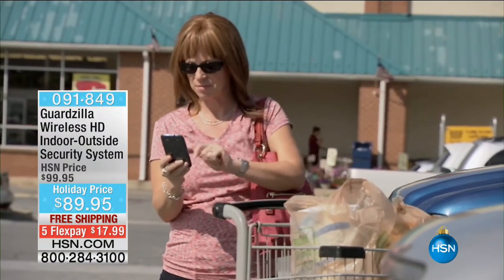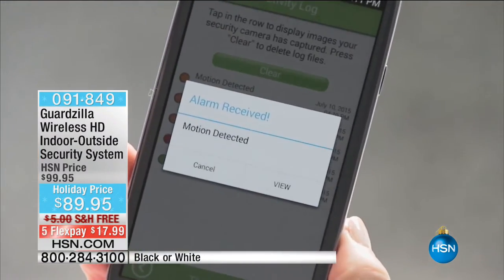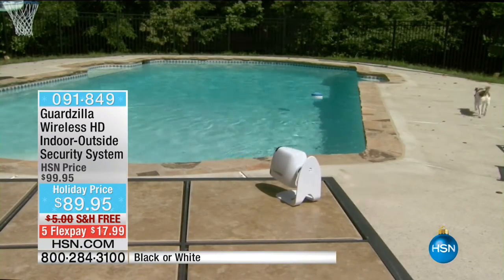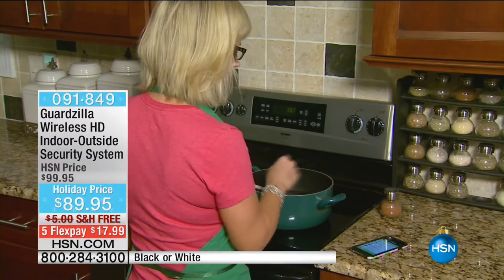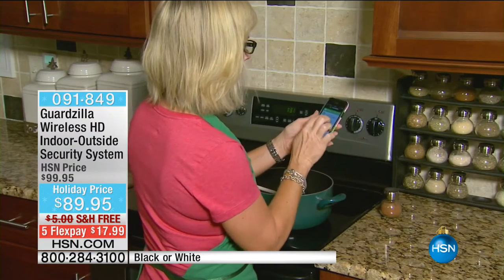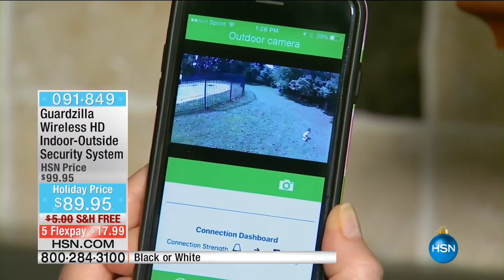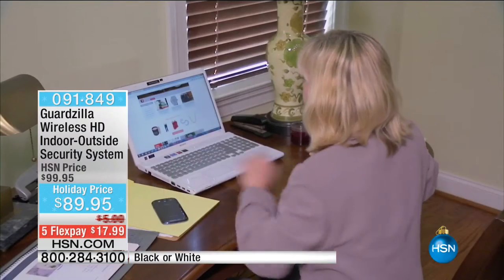It gives you live, up-to-date alerts if there's motion detected to let you know. So if somebody's breaking into your house, even when that alarm's going off and you're waiting and the crooks are stealing a bunch of stuff and they're already out of your house, you can already be calling 911 because you instantly receive a notification that somebody's in your house. You can keep an eye on your kids if they're outdoors.